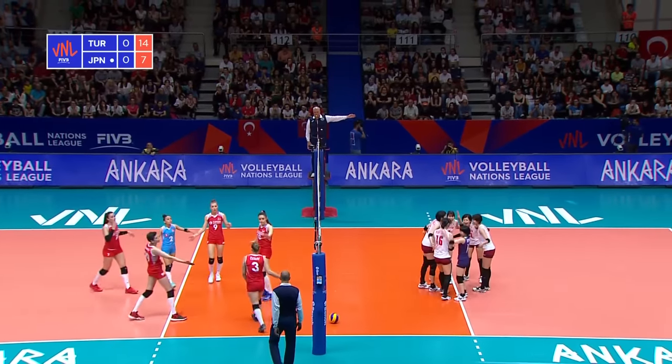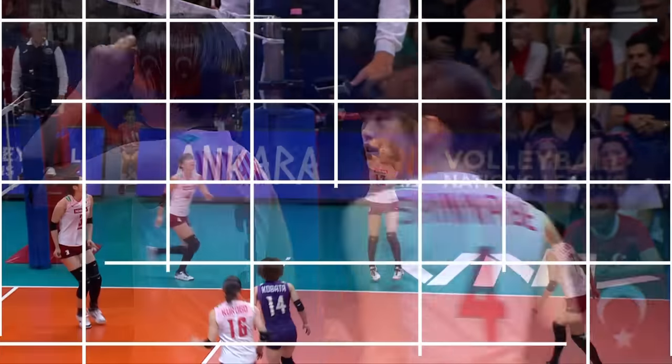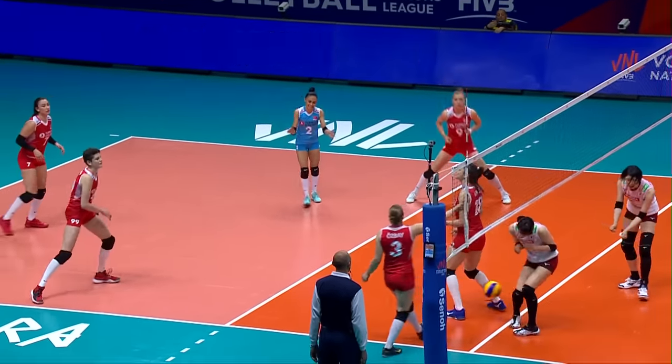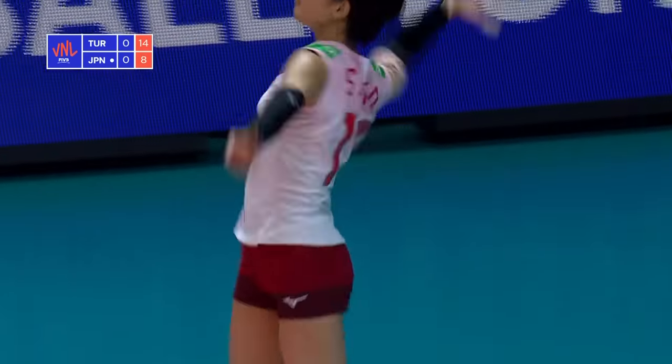Good finish at the net is Kurogo once again with her third point of the match. They've come in pretty rapid succession as well. Able to get the better of the defensive duo, Gunes and Özbey.